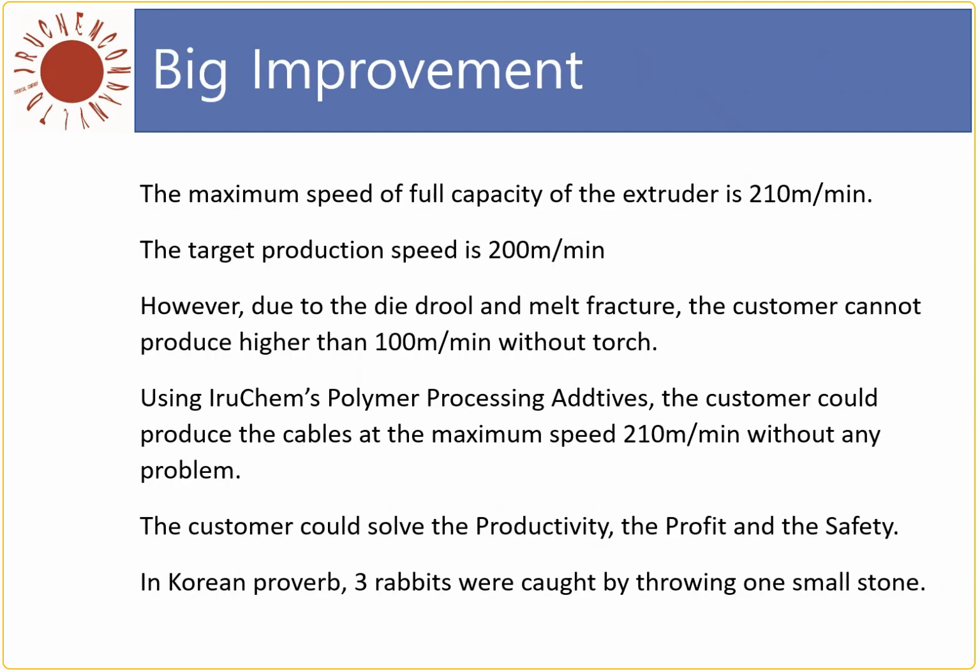At this customer's factory, the maximum speed at full capacity of the extruder is 210 meters per minute. The customer's target production speed was 200 meters per minute. However, due to the die drool and the melt fracture, the customer could not produce higher than 100 meters per minute without a torch. By the way, using Iruchem's polymer processing additives, the customer could produce the cables even at the maximum speed of 210 meters per minute without any problem.